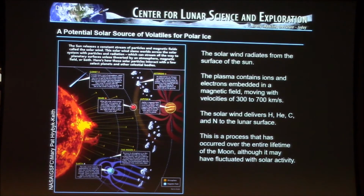For those of you who don't know, the solar wind is this plasma that contains ions and electrons in a magnetic field. It gets roaring across the solar system. It hits lots of objects, including the moon. The solar wind delivers hydrogen, helium, carbon, and nitrogen, and some other constituents. So that has been active throughout solar system history and continues to deliver volatiles to the lunar surface today.